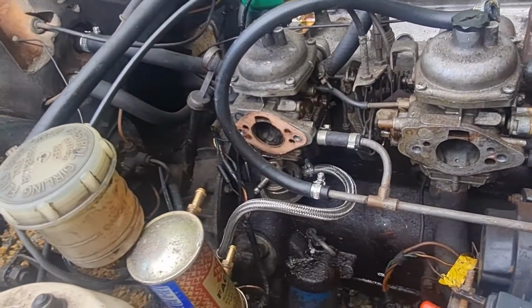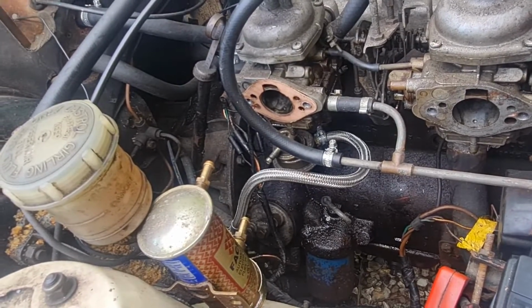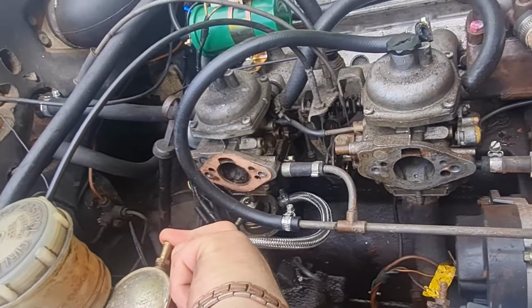Right, just to be on the double safe side, we have actually swapped the hose over onto the other side of the pump to see whether that actually works any better. So go on then.